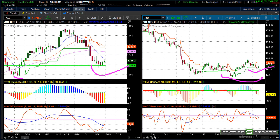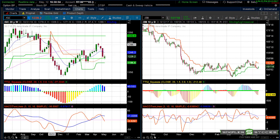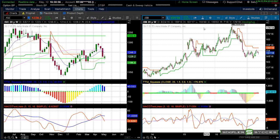What do I think? I think that gold, looking at a weekly, is okay. On the other hand, the bonds on the right, on a weekly, are in a big old bear market. So I think the next leg on the bonds is definitely going to crack this ledge right here.